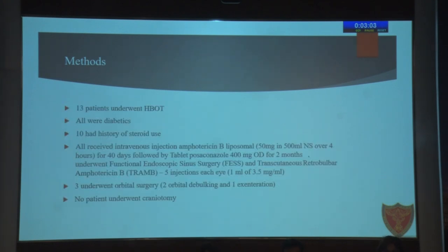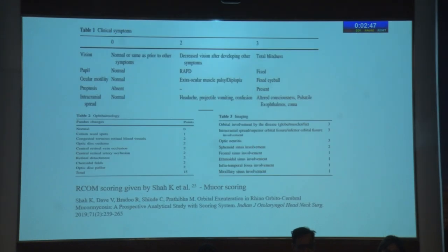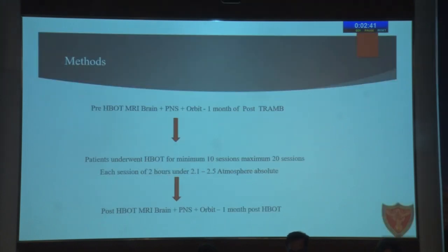Out of those, 13 patients underwent HBOT. All were diabetics, 10 had history of steroid use. All received intravenous injection of liposomal amphotericin B followed by posaconazole, debridement surgeries, and retrobulbar amphotericin B. 3 underwent orbital surgery. No patient underwent craniotomy. They were also scored according to the scoring given by Sharkey et al., which comprised clinical symptoms, ophthalmological findings, and imaging. Pre-HBOT MRI scans were taken 1 month post-treatment. Then the patient underwent HBOT. Then post-HBOT MRI scans were taken 1 month after the therapy.